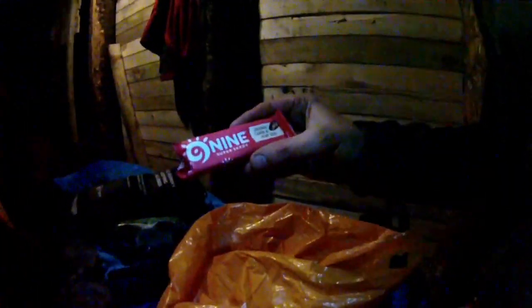The other type of food I have at the moment, some rice cakes with a bit of chocolate on there. That's quite decadent. And then 9 bars. I've always been a fan of the 9 bar. Pretty nice, vegan. It's alright.